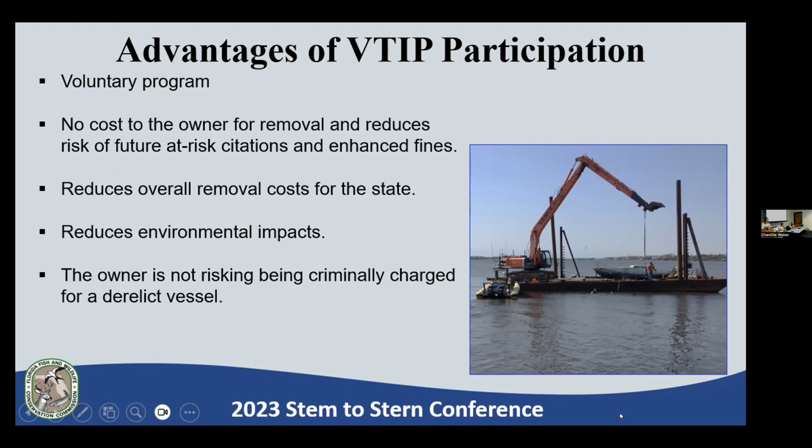So we've really helped a lot of people that didn't have the time or energy to take care of their vessel, but they were interested in getting it off their hands. It reduces overall cost to the state. It's more expensive to remove a sunken vessel versus a floating vessel. And the owner is not risking being criminally charged for a derelict vessel.